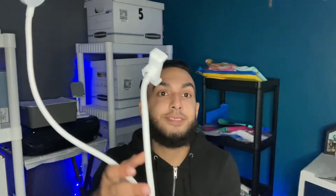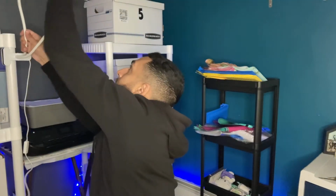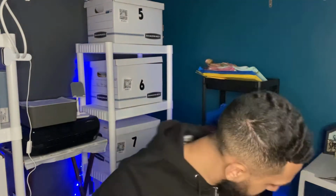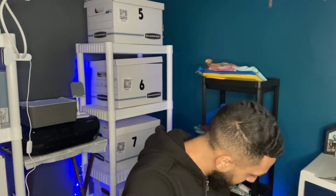I did get this light for me, personal use though. So, don't tell nobody. Can put it right over here, so that when I'm printing my orders, I have something to put over here. I did get this Blink and Clear lens drop, but it's only worth like $8, so I'm probably just gonna make my money back and no profit. Next time, gotta check for that. And I think this is the last item, which is personal. I did get a big jug for water.